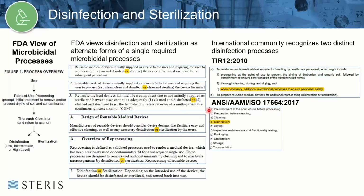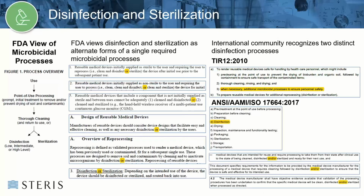ISO 17664:2017 lays out pre-treatment, preparation before cleaning, disinfection, and then down here you have sterilization. So you can see step D is an interim disinfection process. I would really like to have seen step H say either disinfection or sterilization, because not all devices are able to be sterilized. But at least I like to see this distinction of a disinfection process that's up here right after cleaning. And then throughout ISO 17664, you can see disinfected and/or sterilized, and it goes all through the document this way. So you can see that there is becoming a recognition of this aspect of interim disinfection, which is fairly new to the industry.